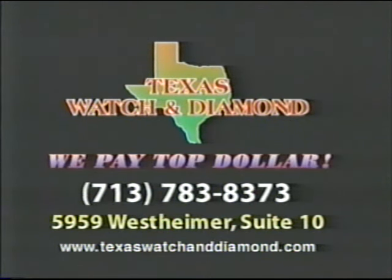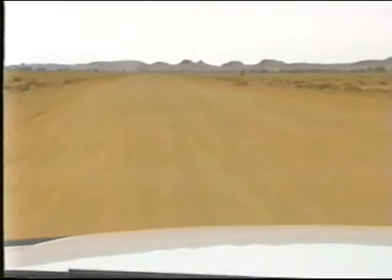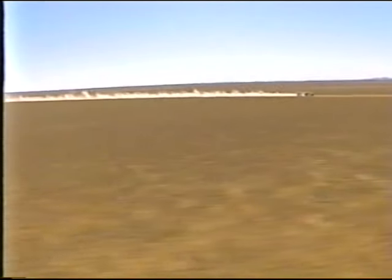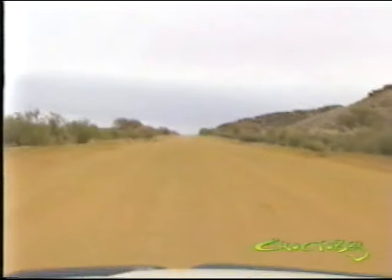The adventure continues. Ayers Rock is a huge monolith of rock in the middle of the Red Center. It is now known by its Aboriginal name, Uluru. And to get there, we must endure some bone-shaking roads.